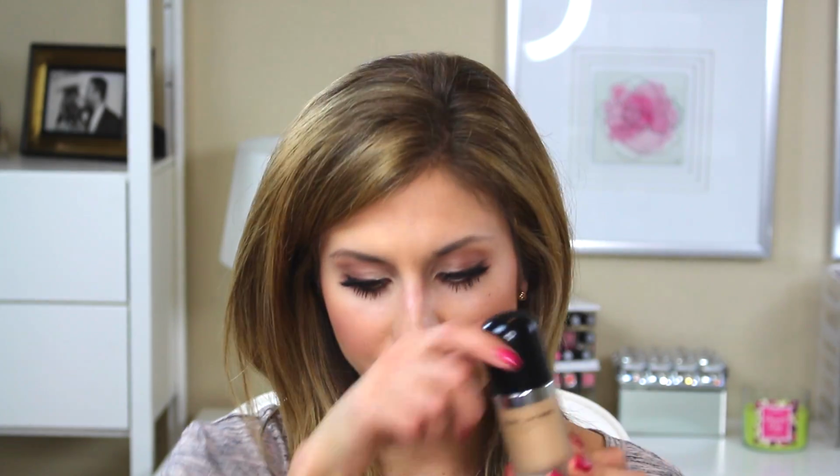The next foundation is by Marc Jacobs, the Marc Jacobs Remarcable Foundation, and I am the shade Bisque Neutral. I do have mixed feelings about this particular foundation. The application of it is similar to the Fusion Ink, just a spatula, and I kind of dot it on my face.